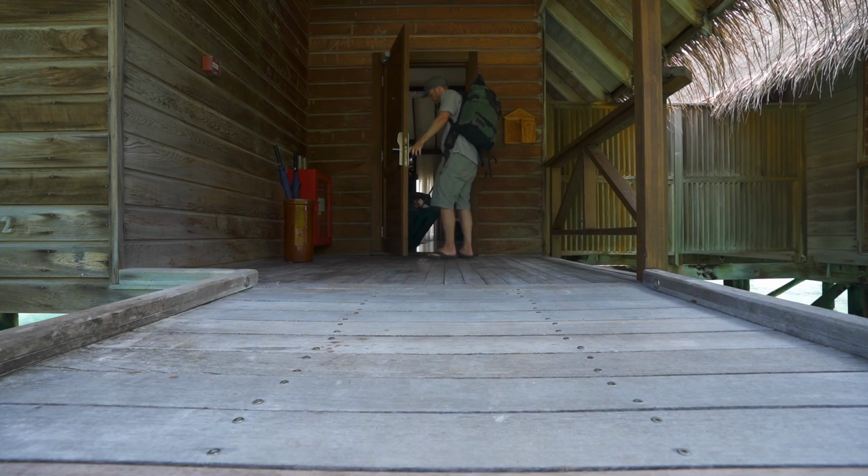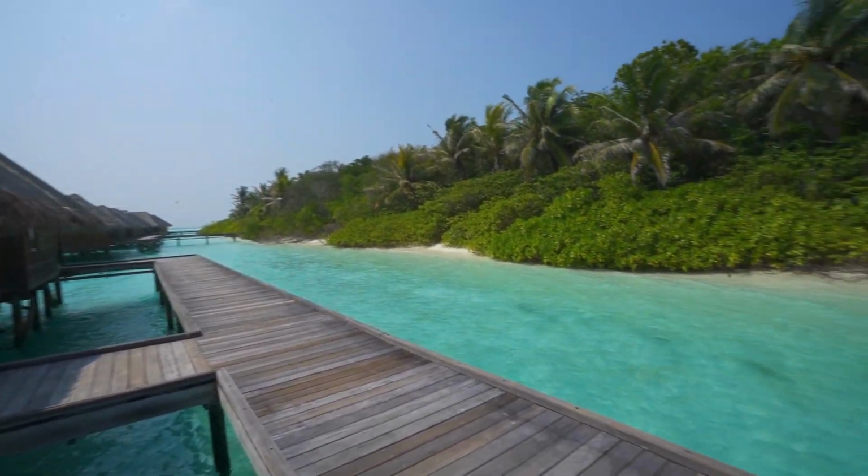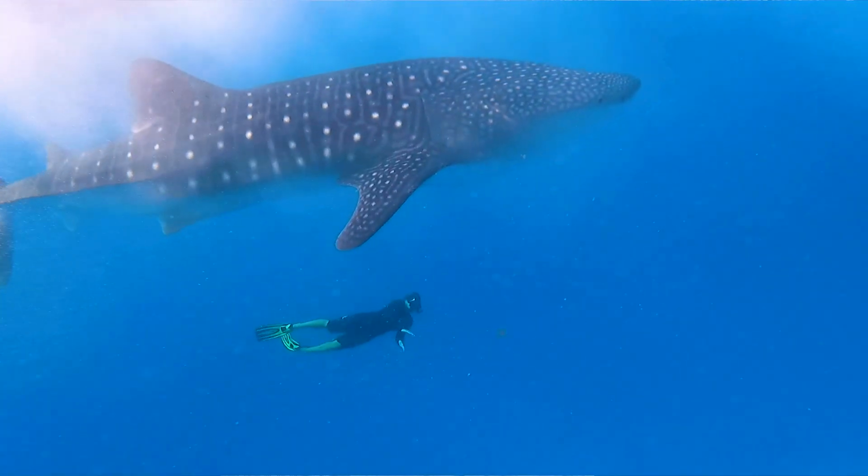We have to check out of our room and catch a seaplane back to the international airport on Malé. Look at that water, man. If you haven't checked them out yet, be sure to go back and look at all of our Maldives videos. We just had an incredible couple of days. It went by so fast though.